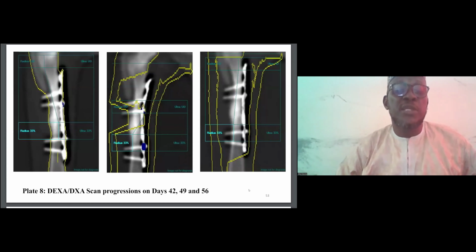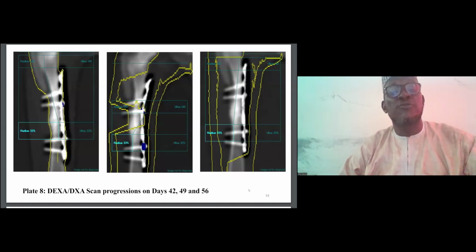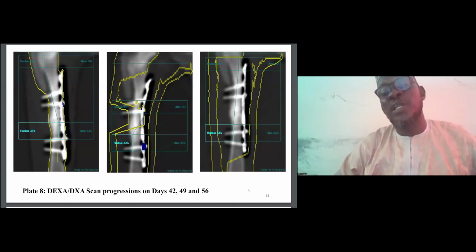Now, this is day 42, 49, and day 56. Classically, the callus has enlarged, and the fracture lines are now no more visible. As you can see, the density and the radio opacity of the plates, as well as the callus on the sides of the bones.